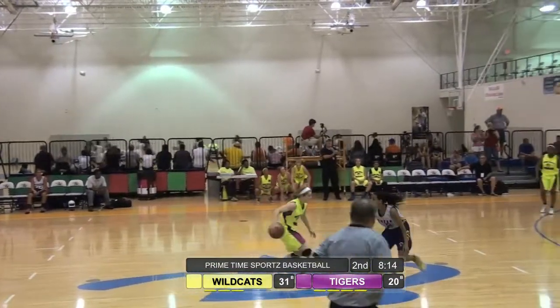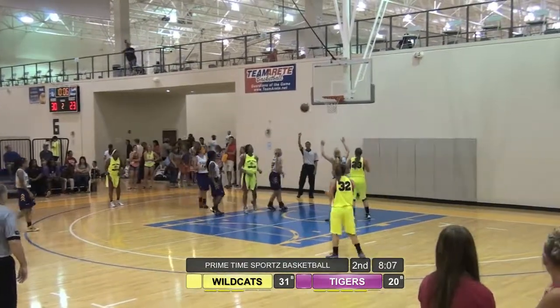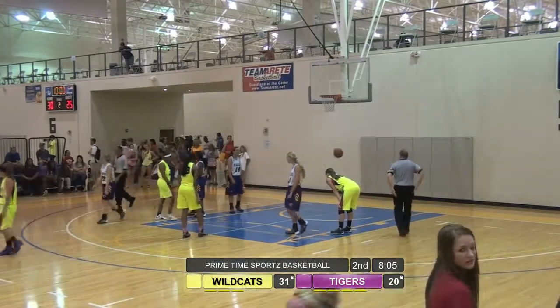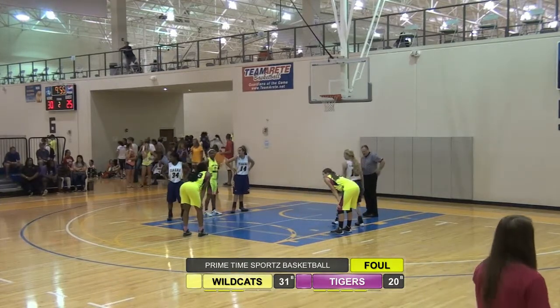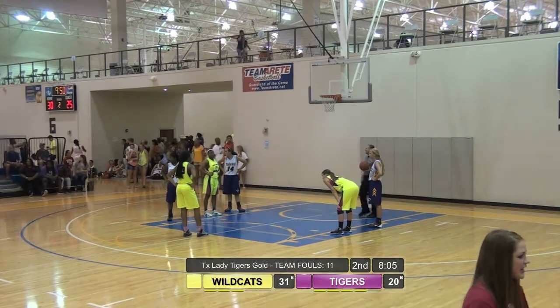Bringing the ball up the floor is Lenore. She crosses over to the left. Now she'll give it inside. They'll get it to Burst. She puts her back to the basket, turns around, and fires a shot, and it's fouled. The lead is 11 for the Wildcats. Just 8 minutes and some change left.